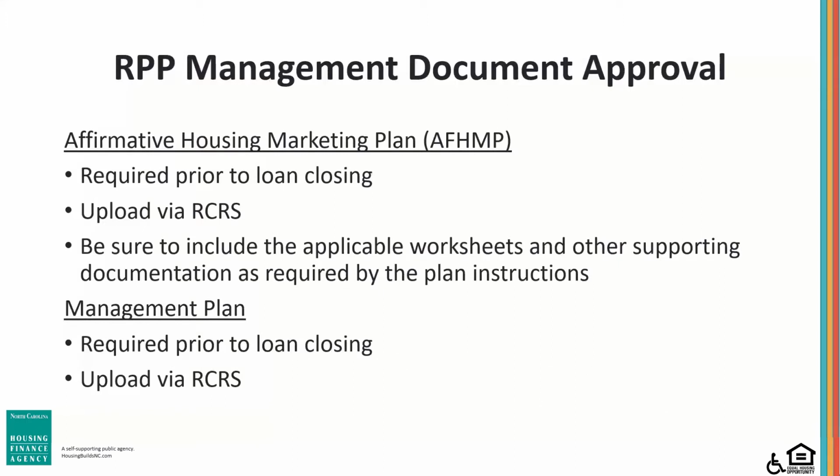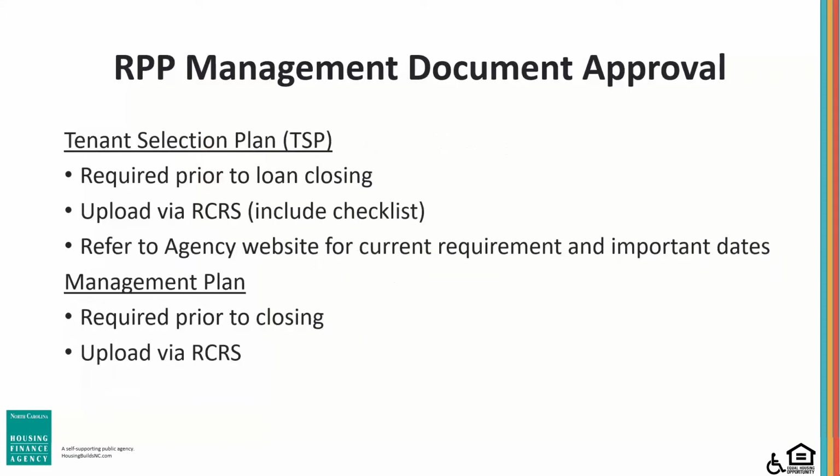The Affirmative Fair Housing Marketing Plan is required prior to loan closing. Again, you're uploading that in RCRS, and make sure you're uploading all of the applicable worksheets and other supporting documentation. The management plan also is uploaded via RCRS. Your tenant selection plan, again, make sure that you're referring to the agency website for the current requirements and important dates. But again, you're uploading this in RCRS with the checklist to show where everything that's required is laid out in your tenant selection plan.